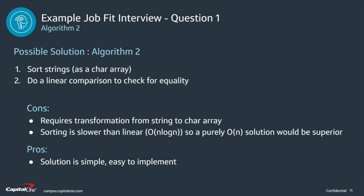Another possible solution would be to sort the strings as character arrays and then do a linear comparison to check for equality. The cons of this particular solution are that it requires a transformation from a string to a character array, and sorting is slower than linear, big O of n log n. If we could have a solution that was O of n, that would be superior. But the pro is that this solution is really simple and easy to implement.